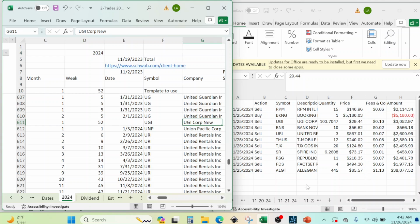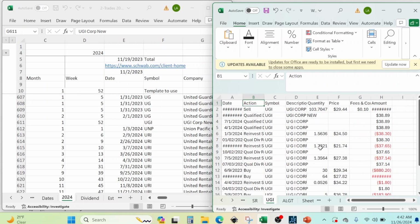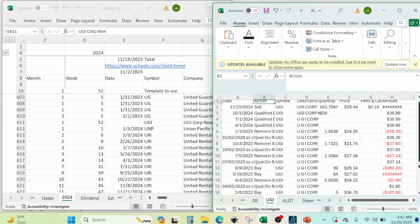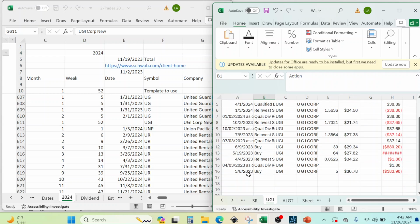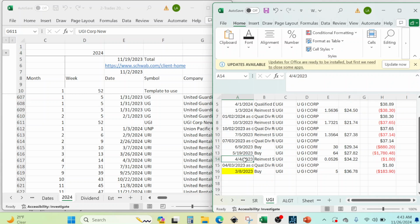Now we are going to duplicate that row for the number of times they pay us dividend. So we are going to go to UGI, and we do have a long list of them here. Okay, so the first time we bought it was in 2023, and maybe to make it easier for us to see, we can highlight some rows that we are going to work with. That's when we bought it, and the dividend that got reinvested will be this row.